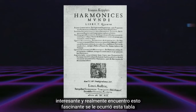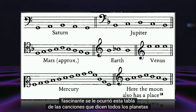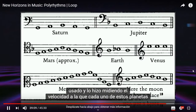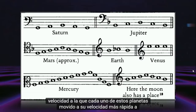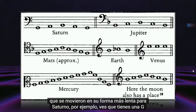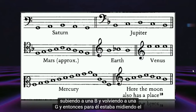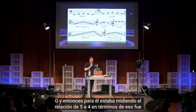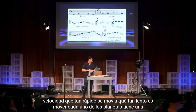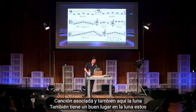He came up with this really interesting chart of the songs that all the planets sang, quote unquote, I think was the term he used. And he did it by measuring the speed at which each one of these planets moved at its fastest to the speed at which they moved at its slowest. So for Saturn, for example, you have a G going up to a B and returning down to a G. So he was measuring the ratio of 5 to 4, that was Saturn's polyrhythmic ratio in terms of speed, how fast it was moving, how slow it was moving. Each one of the planets has an associated song. And also here, the moon also has a place. Good on the moon.